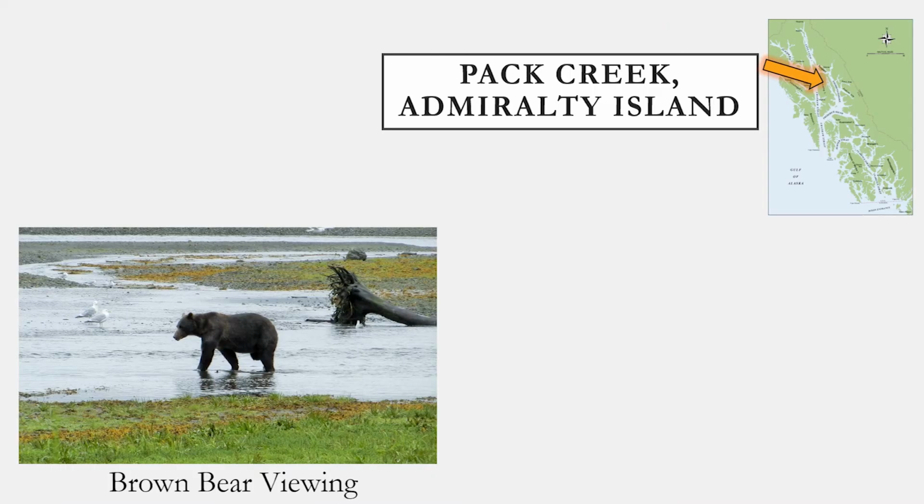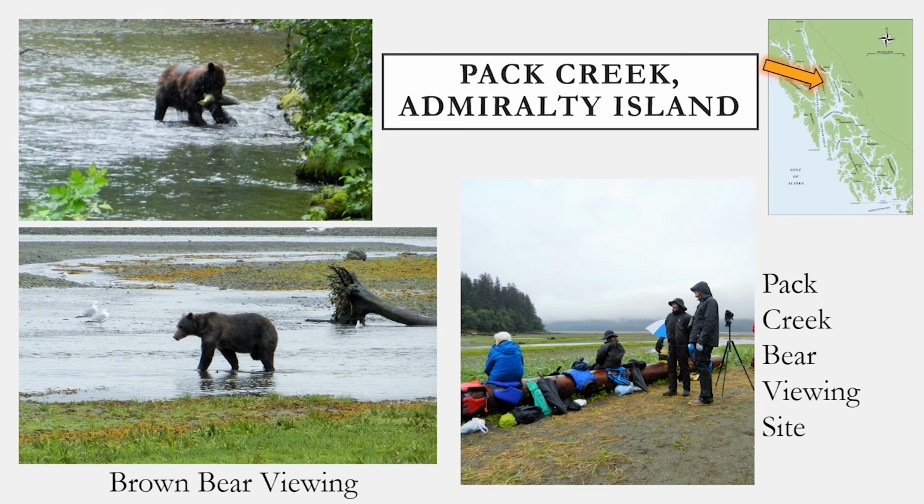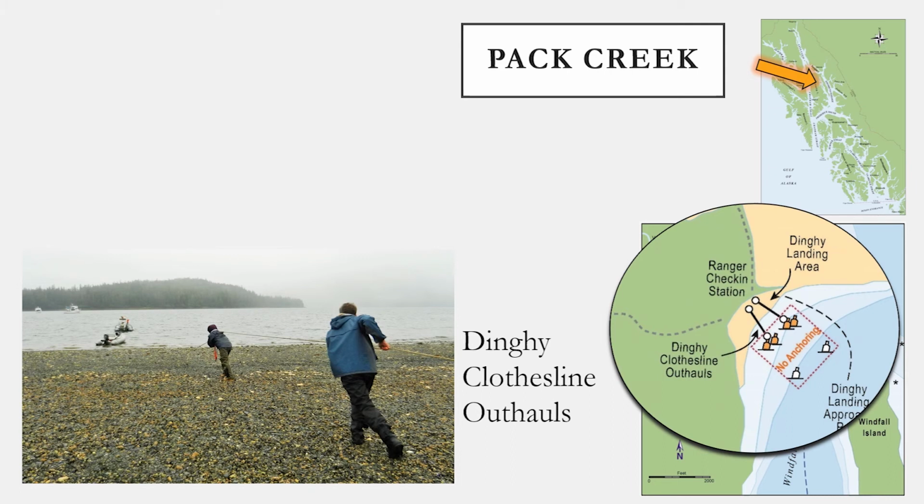Across Stevens Passage from Endicott Arm is the Pack Creek Bear Viewing Site, located behind Glass Peninsula up Seymour Canal on Admiralty Island. Overnight anchorage can be found in Windfall Harbor 3.5 miles south of Pack Creek. Day anchorage is good near the dinghy landing site. Dinghies are tied to a clothesline system to be kept away from shore and out of reach from the grizzly bears. The area is managed by Fish and Wildlife Rangers and Forest Service personnel.